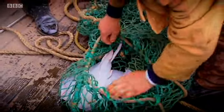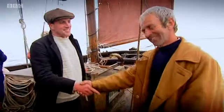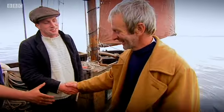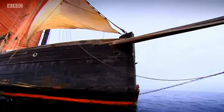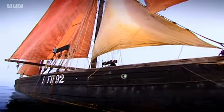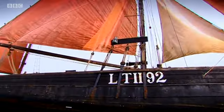I was just convinced we'd be trawling along on its back. Go on, Alex. Paul, congratulations. That's your first time you've trawled from this boat. It's the first fish I've caught like that. Excellent. A good week at sea could yield up to 2.5 tons of fish, which was kept on ice.